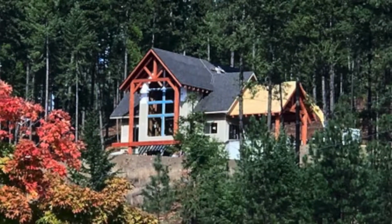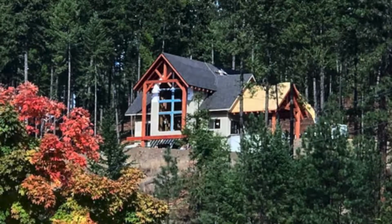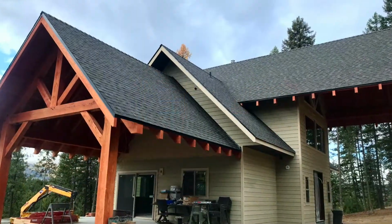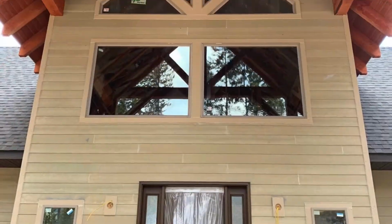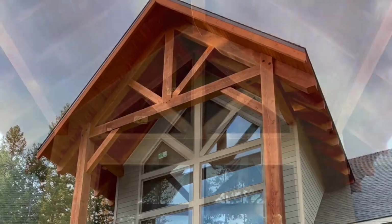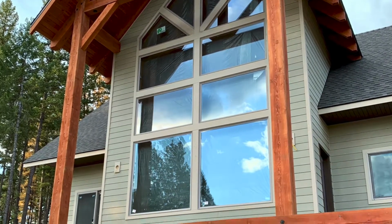So a couple weeks went by, and then I heard from our contractor, and he sent some photographs. And here's what he showed me. The roofing was on, and they'd finished the siding all the way up. And on the lakeside, they put the siding all the way up and put the trim in.